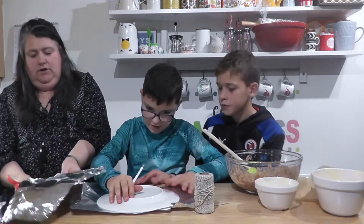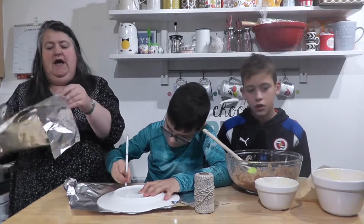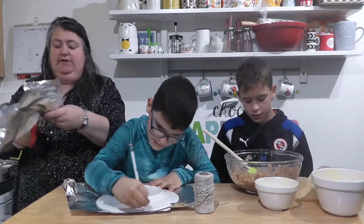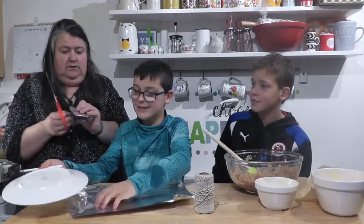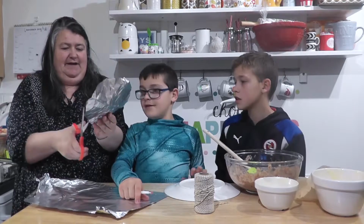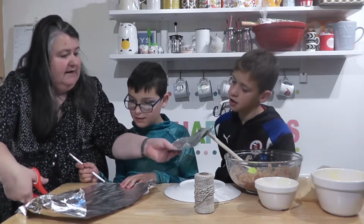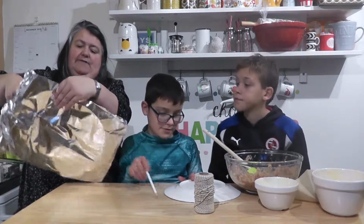So you want your circles to be bigger than the tops, because we're going to cover the tops. We're also going to put a pleat in the parchment, and we're going to butter the top of the parchment as well to stop it sticking. Mum, look, you did it so hard it ripped it. Oh, that's not circular, but it will do. You can just trim that. I'll cut down that.